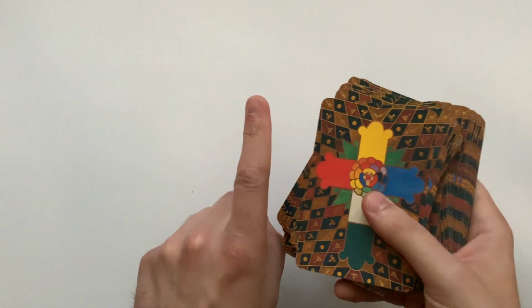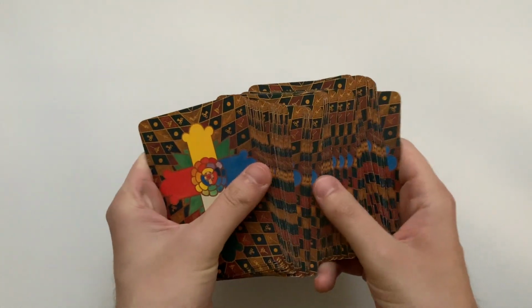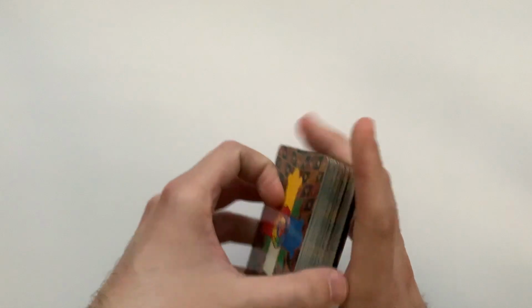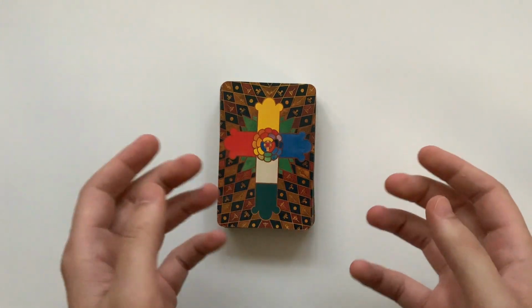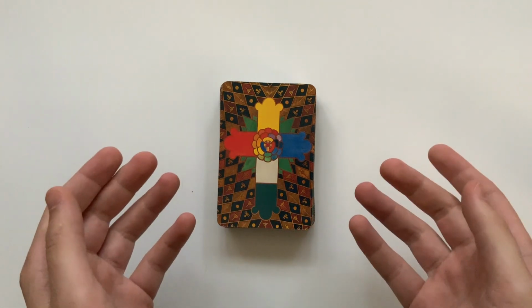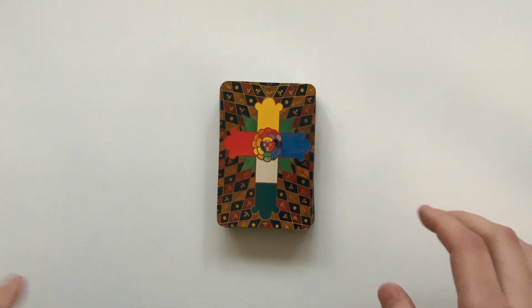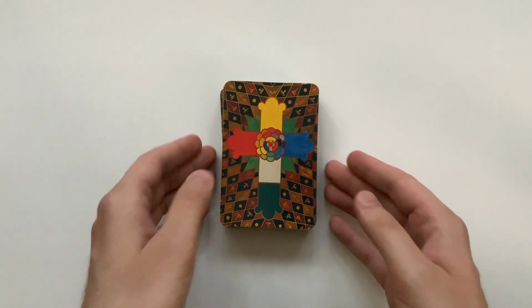My very first deck was the Revelations Tarot, and there were just so many things about that deck that didn't jive with me. And at the time I was like, I'm going to buy a tarot deck. This one looks pretty. And like many impulse decisions, it just didn't work out very well. This one, however, has stood the test of time and has proven to be a really incredible deck.